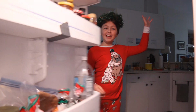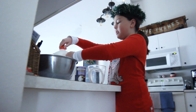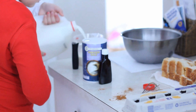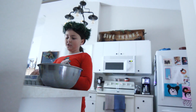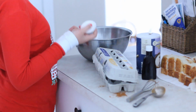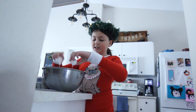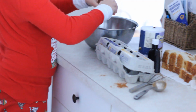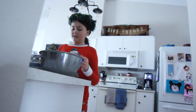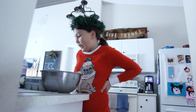Eggs. Now let me move this bowl out of the way so I can measure 1 cup of milk. Carefully. Eggs is definitely one of the ingredients that you're going to be expecting in French toast, your French toast sticks, because that's one of the main ingredients. Or else it would just be toast. It wouldn't be French toast. 2. And the last one, 1 teaspoon of vanilla extract.